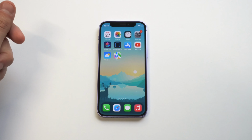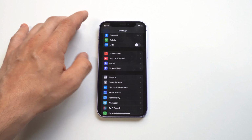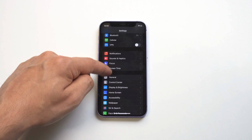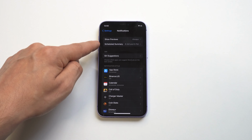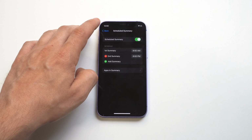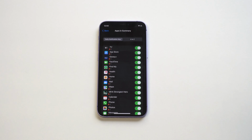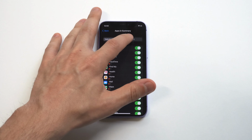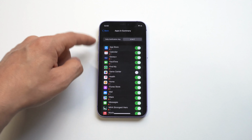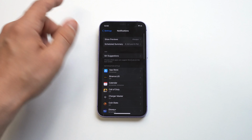Okay, and then we've got a new feature called Apps in Summary. So this is going to be in the notifications. This is actually really cool. So there's this new feature which will show you all of the apps that are giving you notifications throughout the day, and then you could choose to turn those off or on if you want. It pulls them all up, and you can see what's giving you the most notifications. It's kind of a weird new feature, but it's cool. And if you get annoyed with any notifications you're getting, you could always turn some of that stuff off.